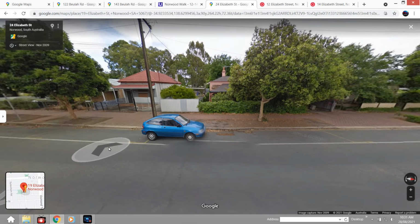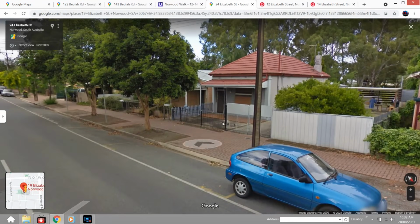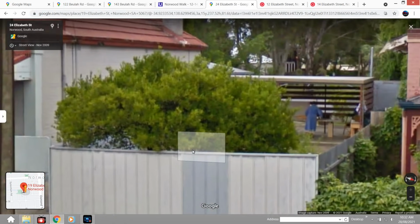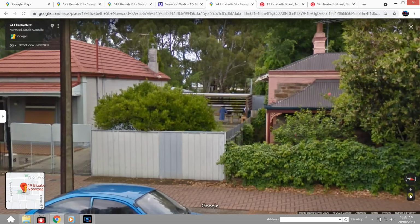Now this little row cottage was alongside of it. That got demolished in around 2018. We'll just zoom in on it a bit. Now all these cottages along here, turn of the century, 1890, even go back to 1880. Oh, look, there's old Betty. Just when you think you've got some privacy in your backyard, Google says, nope. Hello Betty. There's old Betty making a cup of tea or something, or a barbecue, I don't know. Anyway.